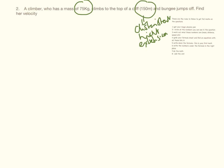A climber who has a mass of 75 kilograms climbs to the top of a cliff and bungee jumps off. Find her velocity. So in an exam, they would probably break this down into a couple of parts for you. But the first equation I want you to use is for gravitational potential energy, which is mass times gravity times height. So we have mass, that is 75. Gravity, you should remember, is 10.